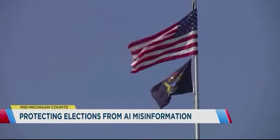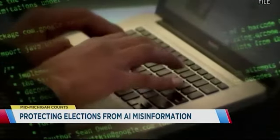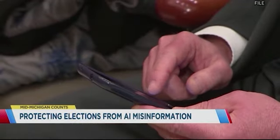Anyone can access the ability to create a deep fake of someone's voice or likeness. Even for someone like me on my cell phone.